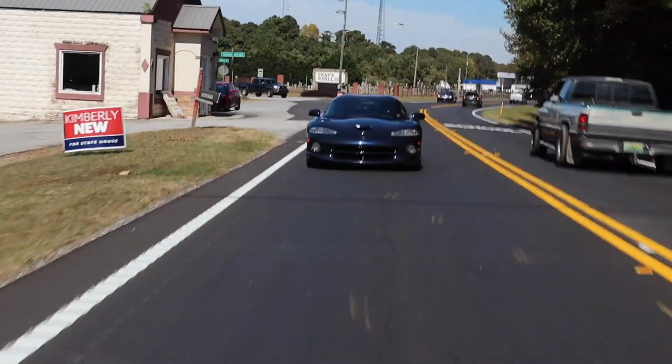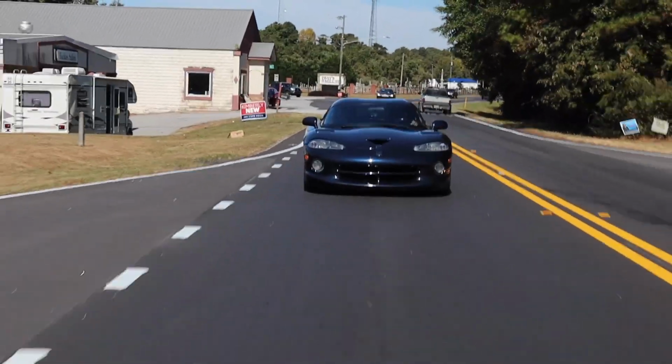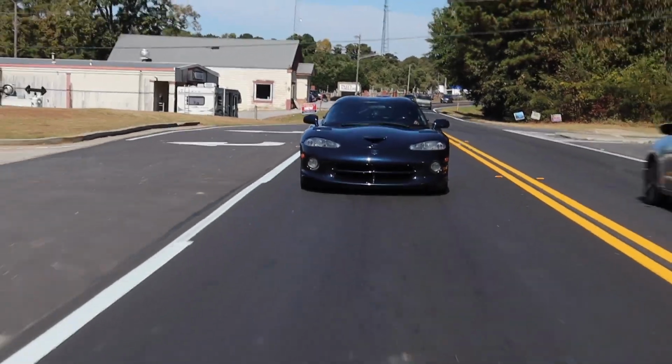That's right. That 800 horsepower Mustang you got. Yeah, it's strong. 2014? 2013. Yes, 2013. Something beautiful. He's got a lot of power in that thing.